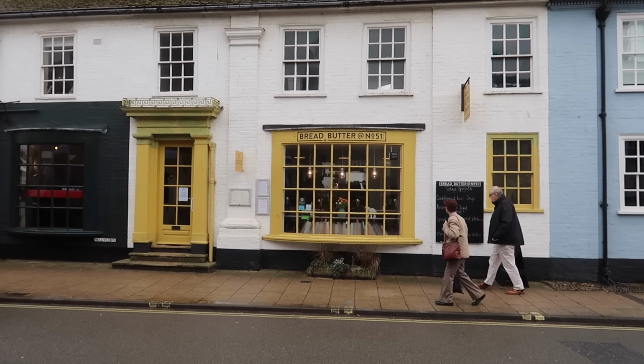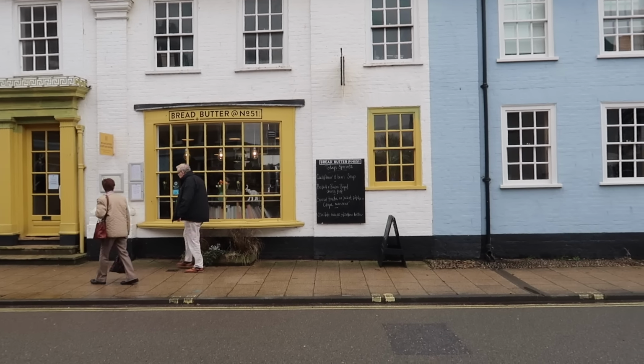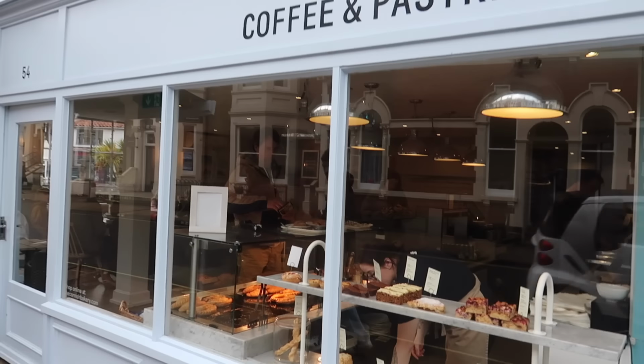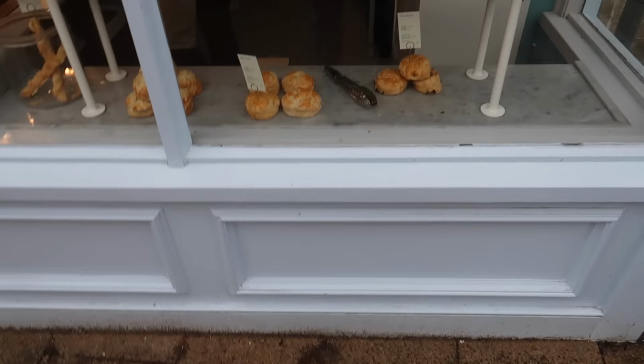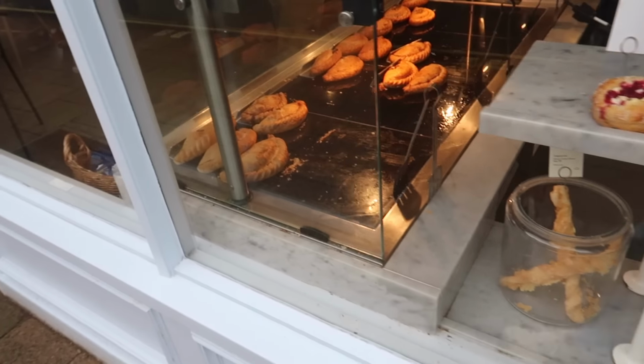This place looks lovely. It's called Bread and Butter number 51. They've got some nice specials on the board outside. Cauliflower and bean soup. Another nice place here called the Cornish Bakery. They've got some lovely looking cakes in the window. Slice of carrot cake and Cornish pasties.